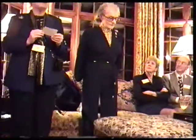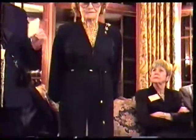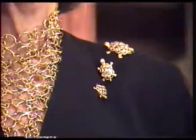A couple of years ago, they started the Fashion Walk of Fame on 7th Avenue. So if you're down on 7th Avenue between 35th and 41st Street, there are plaques in the sidewalk, and they're going to honor really only 24 very special designers, and Ms. Trigère is one of them.